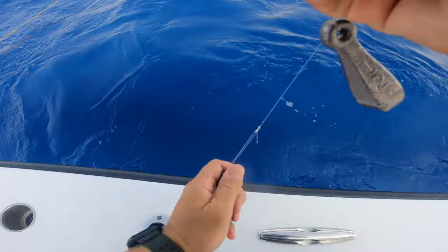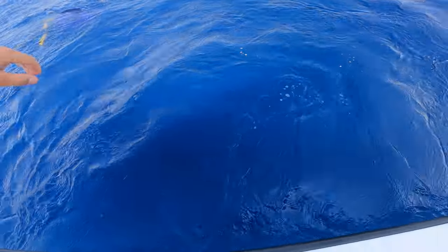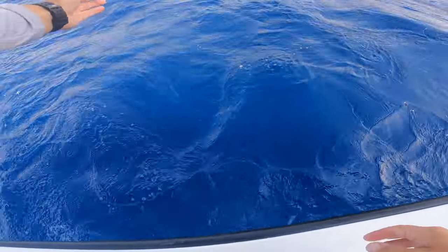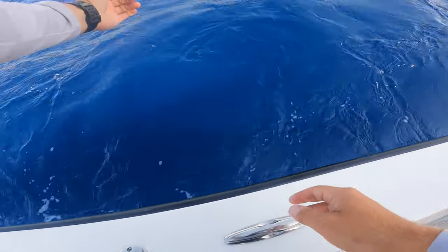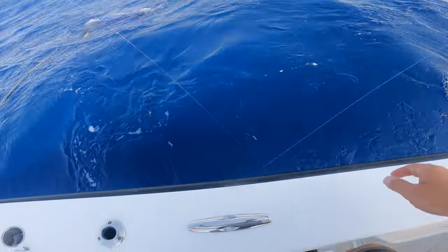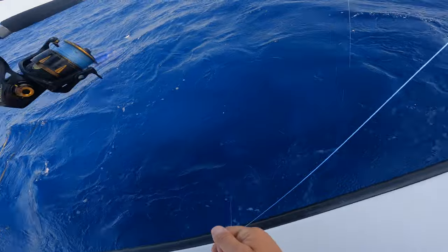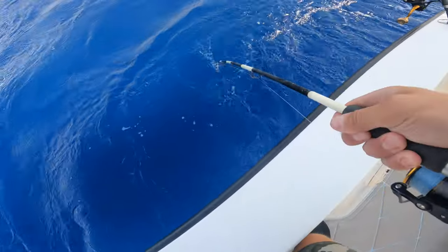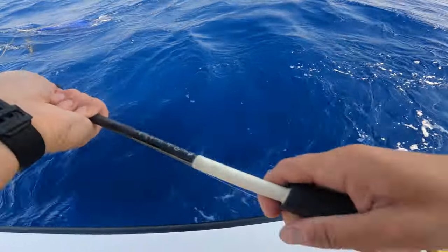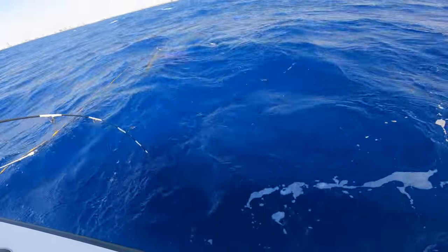Go ahead, reel. He's right there, I see him. Keep going. What is it? Can't see it yet. Hold on. Give me the rod real quick. I think it's another bonito. Yeah, here. The way that he's pulling still, Muttons would have gave up.